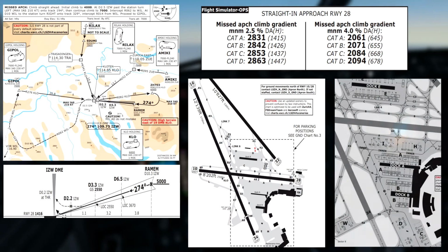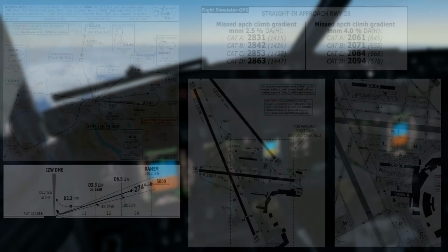Now, which stand we will get after vacating the runway, I'm not sure, so we will just have to deal with that as it comes, basically. Other than that, I think we should be fine. Now let's get into the descent.